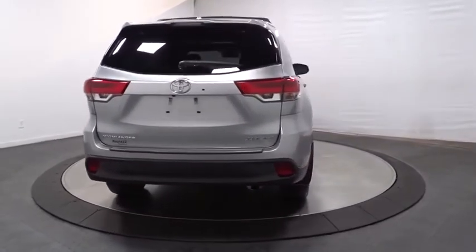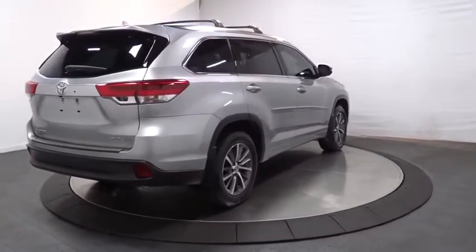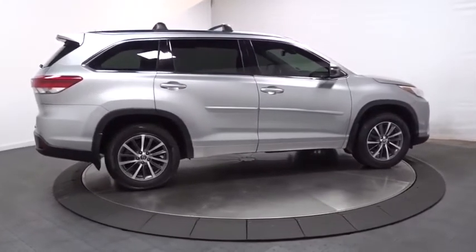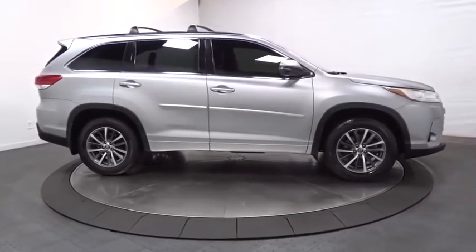Leather-wrapped steering wheel, universal garage door opener, fog lights, trip computer, clock, leather seats, brake assist, outside temperature gauge, tachometer, splash guards, tinted glass, body color door handles, engine immobilizer, power rear window sunshade.